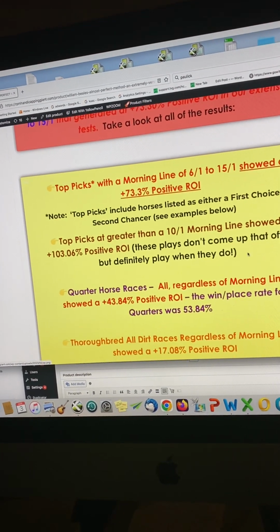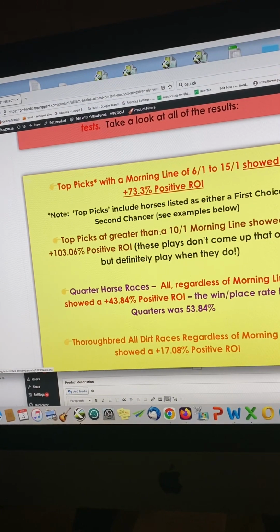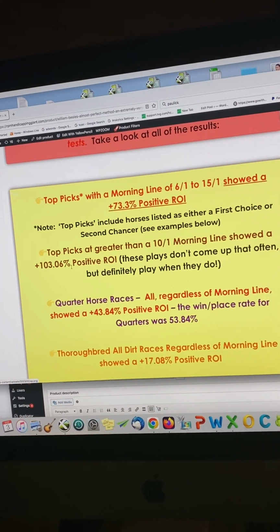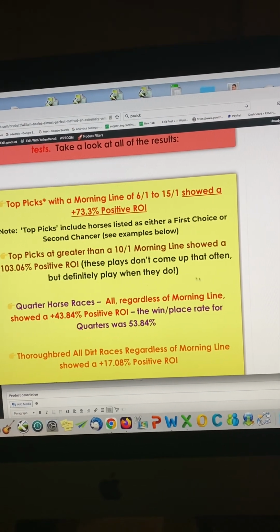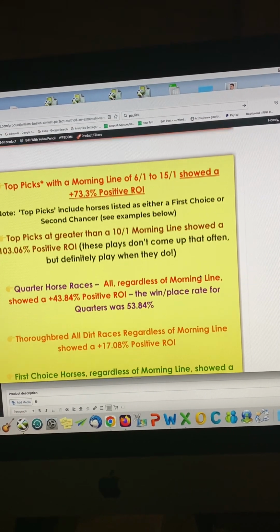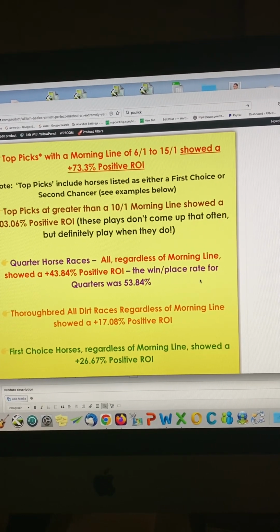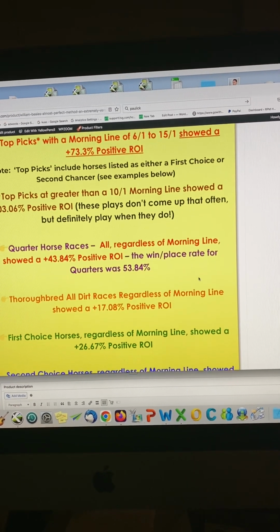And here's something really interesting. Again, these might only come up 3 or 4 times a week. But when the top pick is at 10 to 1 morning line or higher, we showed 103% ROI. Again, they don't come up that often, but when you see them, just play them. Play them, win and place, but definitely play them. And while the win percentage will be small, you will make a really, really nice return over the long run.